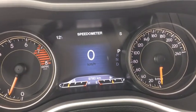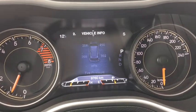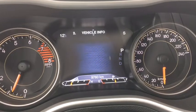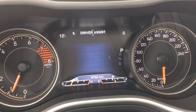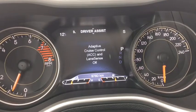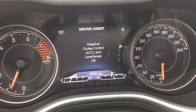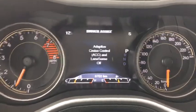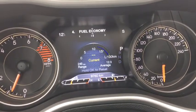0 kilometers an hour, you can change that to miles per hour in case you do go to the States. You got your vehicle info with your tire pressure, fluid temperature, and pressure as well. Battery voltage. Driver assist, so you got your adaptive cruise control on the front, as well as lane sense, which is really cool. Kind of keeps you in the lane. Kind of like gives you a little steering wheel nudge, if you will. I'll explain that cruise control in a second as well.